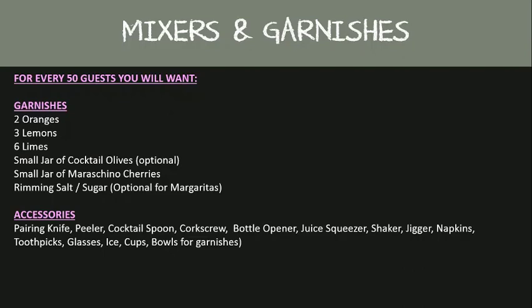For your accessories, let's face it, unless you're pouring your beverages straight into red Solo cups, you can't make mixed drinks without the following equipment. You need a paring knife to cut the fruit with, a peeler for twists of fruit, a cocktail spoon to stir drinks before serving, a corkscrew to open wine bottles with, a bottle opener to open the beer, a juice squeezer for the fruit, a shaker to mix the drinks in, a jigger to measure the amount of liquor going into the drink, cocktail napkins to hold the drink with, toothpicks, glasses, ice, cups, and bowls for garnishes.